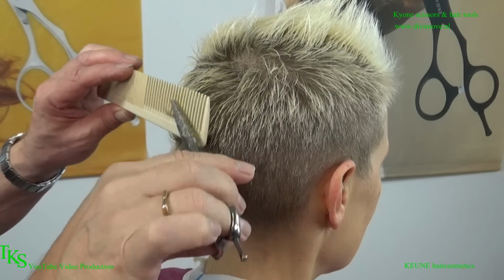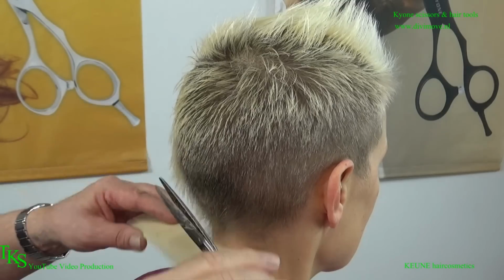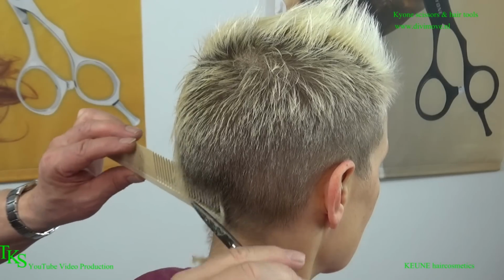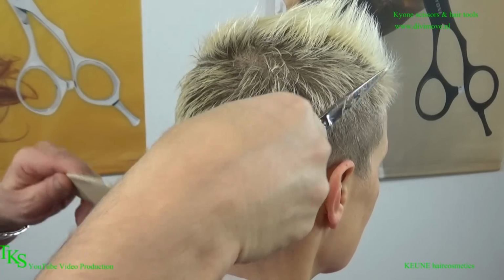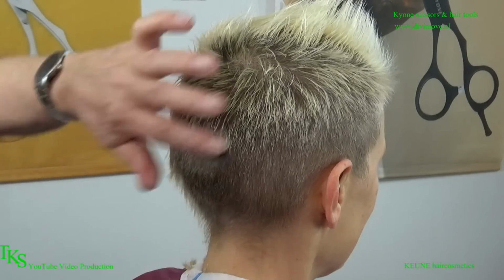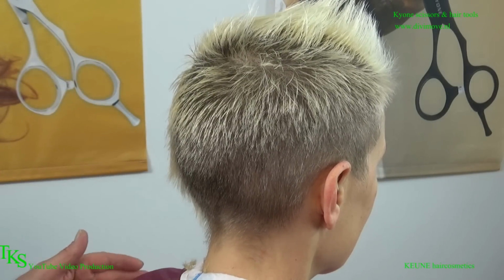Now you see when I come over the center, I also adjust the way I hold my comb, because now I need to get in the same flow, but then in the opposite line of that. How wonderful it is. It's ultra soft lines.